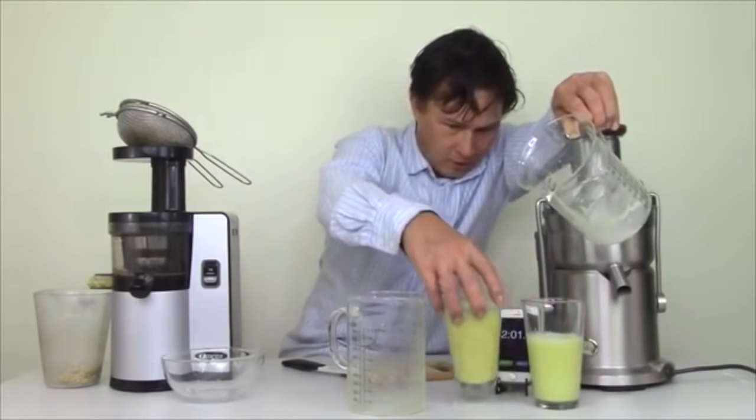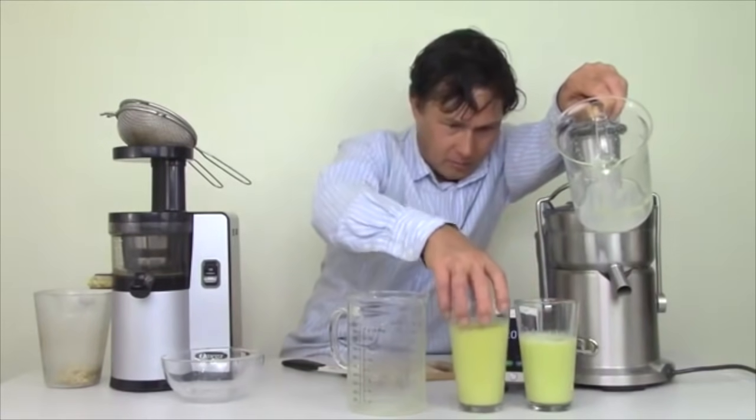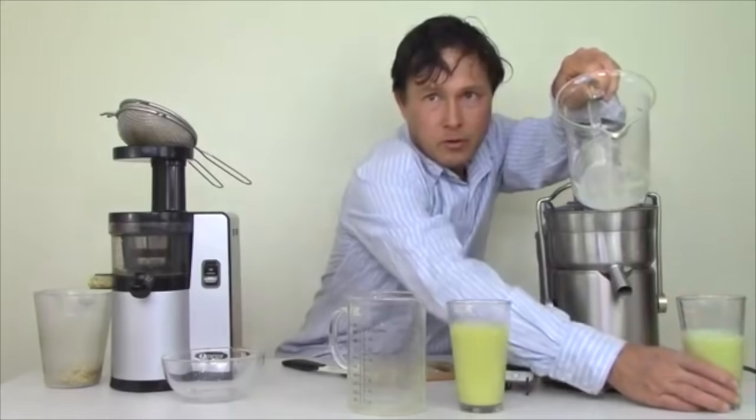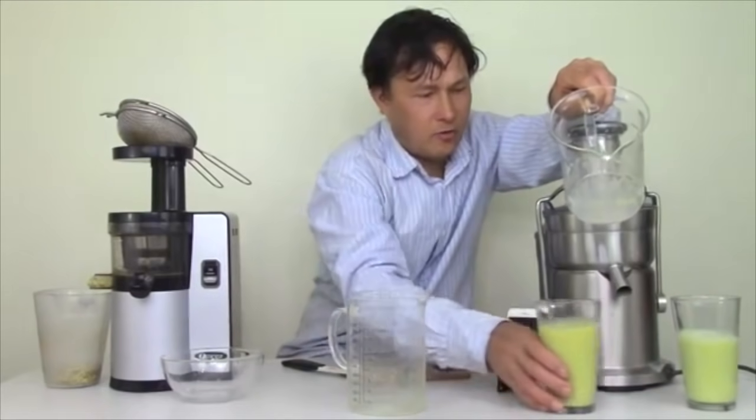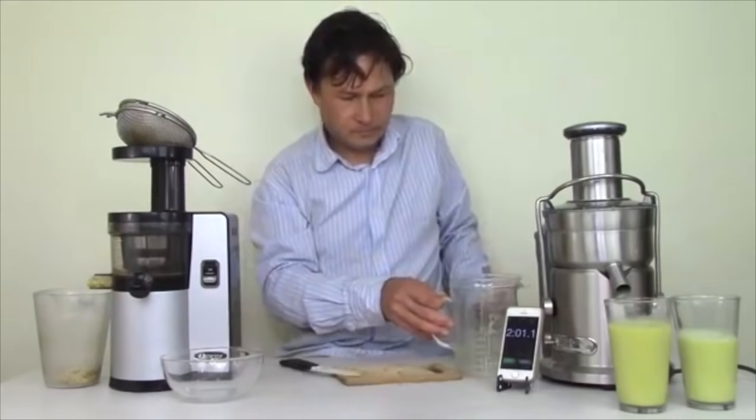And if you notice the color difference on these guys, this one's a bit lighter in color, this is a bit darker. That's because I think that's the aeration. But we're going to go ahead and just put these at the edge of the shot here so you guys can see these for the rest of the episode.